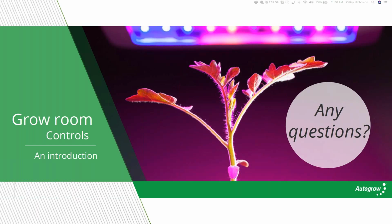And another question is, do we supply sensors? With our automation systems, we supply our own sensors with them, so we can measure the air temperature, humidity, light levels, CO2, the electrical conductivity of the nutrient, the moisture levels at the root zone, pH. So yes, we supply a full range of sensors for our equipment.